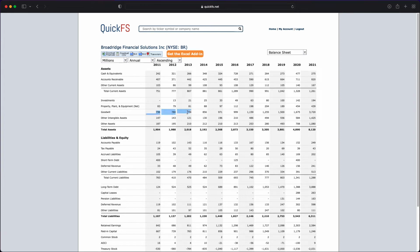You see some pretty steady growth in goodwill. So they are probably making some small acquisitions over time in order to grow this goodwill, with a big jump here in 2021 over 2020, especially that growth in intangible assets. So those acquisitions are playing a little bit into that asset growth.